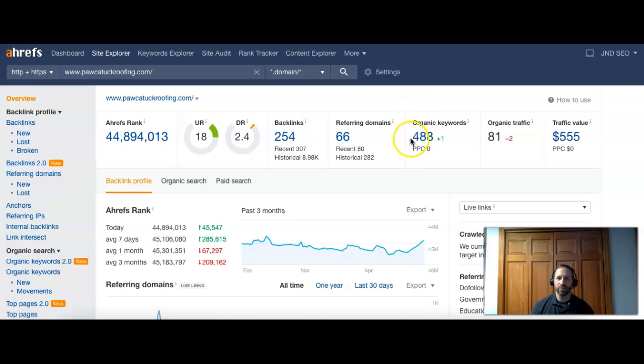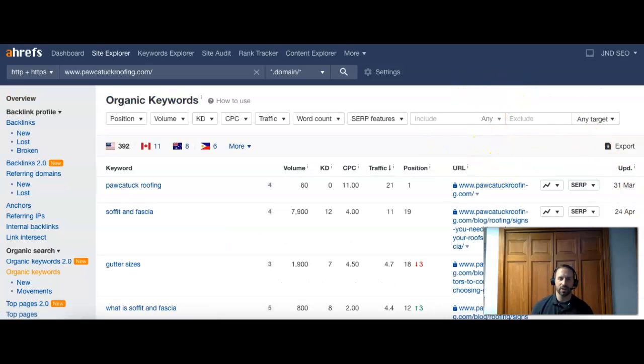And you guys are being searched and found right now for over 488 keywords. You did pick up one recently in the last month or so. And that's resulting in about 81 visitors coming to your site per month. So it looks like you had a couple more, but you did drop a few recently. And what we can actually do is click these keywords and look at what you guys are being found for and where your traffic's coming from.